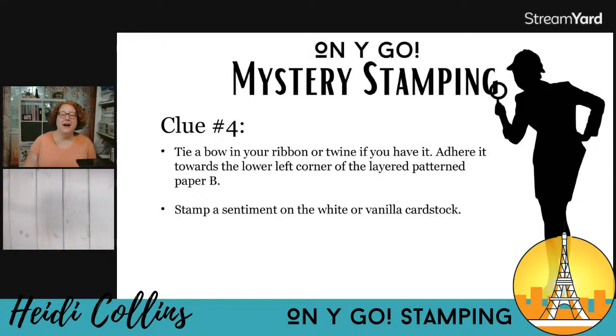So clue number 4, tie a bow in your ribbon or twine if you have it, and then adhere it towards the lower left corner of the layered pattern paper. So that layered pattern paper that you put on the front, you're going to adhere your bow towards the lower left corner of that. And then stamp a sentiment on the piece of white or vanilla cardstock. When you are done with clue number 4, go ahead and type done with 4, and we will move on to clue number 5. I'm going to take a sip of my LaCroix here.